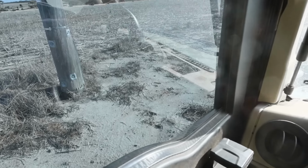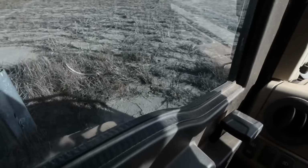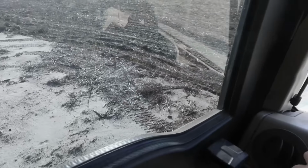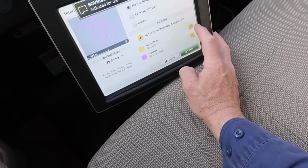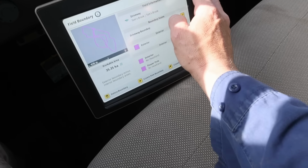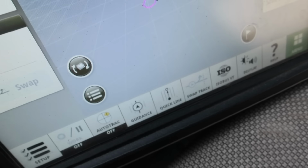So it really just depends on how sharp we can turn this thing. Oh, yeah, that's sort of doable. Stop that there. Go save. I'd made that as a passable. We do not want that. Take that off. Go save, save, exit, exit, exit. Now we've got a power pole marked there.